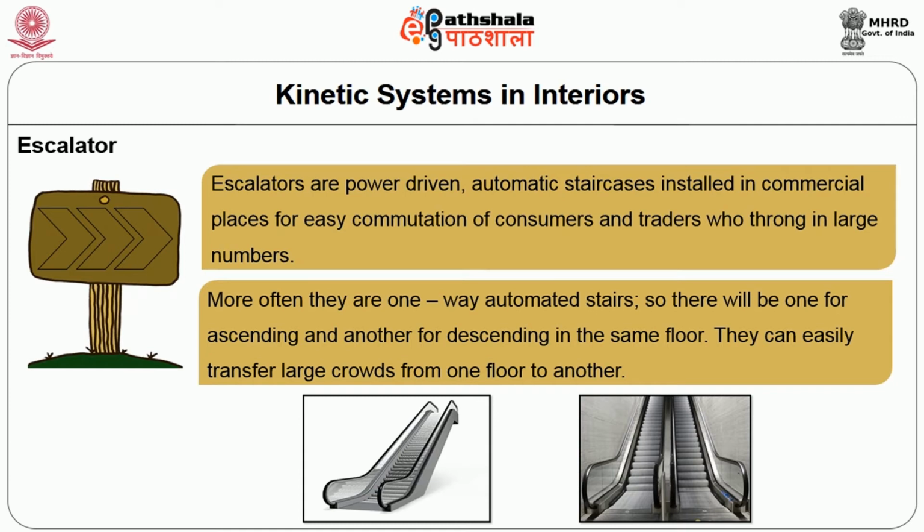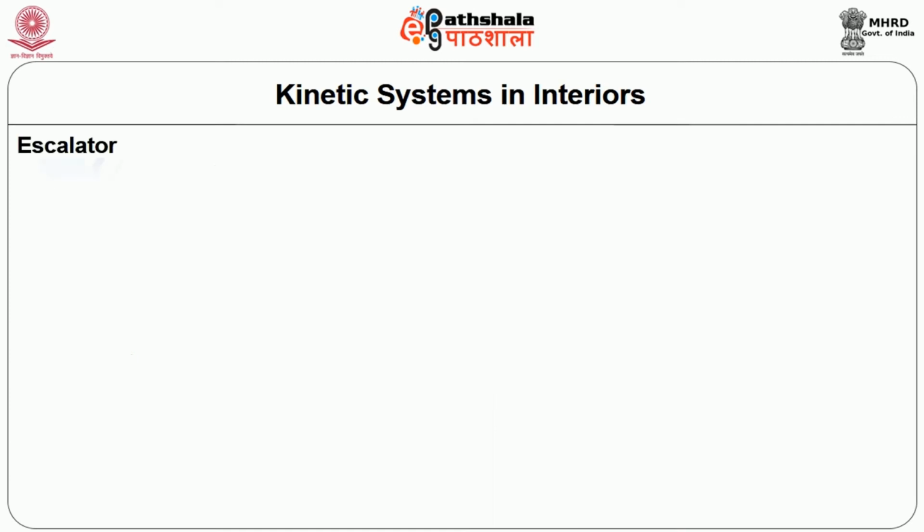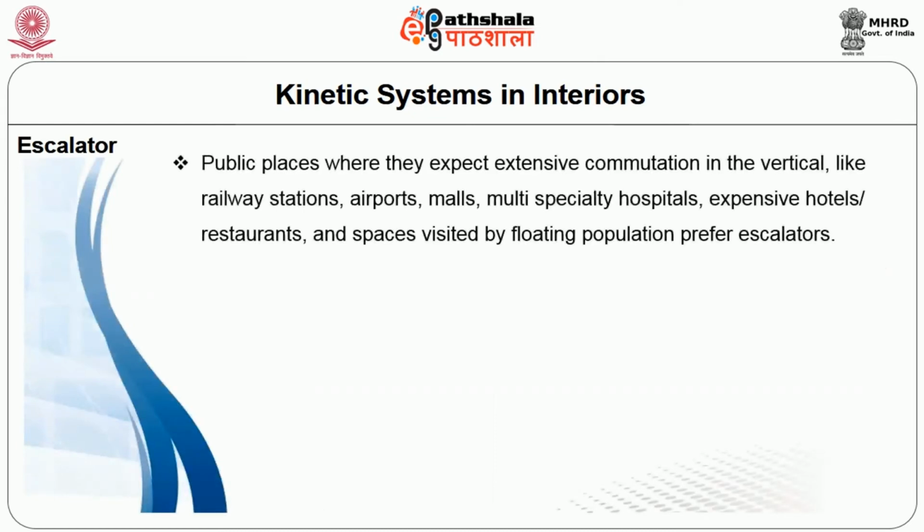They can easily transfer large crowds from one floor to another. Public places where they expect extensive commutation in the vertical, like railway stations, airports, malls, multi-speciality hospitals, expensive hotels, restaurants, and spaces visited by floating population prefer escalators.